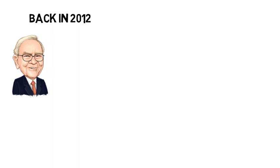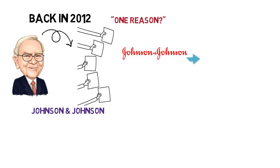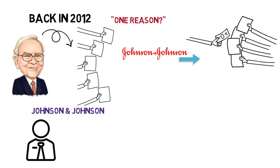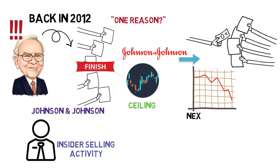For example, back in 2012, Buffett began selling his massive stake in Johnson & Johnson. One reason? He noticed the Johnson family and other insiders were selling off their shares in the company. This insider selling activity signaled to Buffett that the stock may have reached its ceiling. And in fact, after Buffett finished selling, Johnson & Johnson stock fell for the next 3 years.